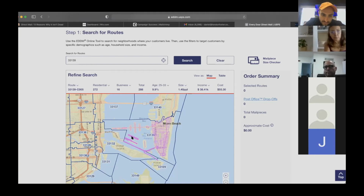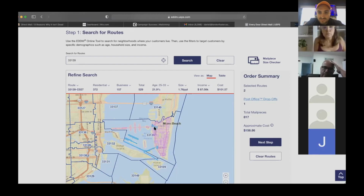So if we wanted to use this as one of the neighborhoods we were targeting, we'll just click on it. Now it's going to tell you total mail pieces within that area. Now we would continue, right? Are you trying to promote south of 5th, or are you trying to do more North Miami Beach? Oh, I like this area here. The average income in this area is 87,000, so let me select that one. This average income in this area is 170,000 a year, so maybe you want to target these people.